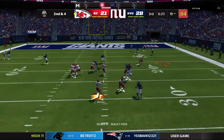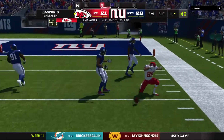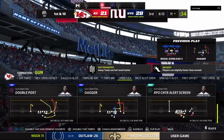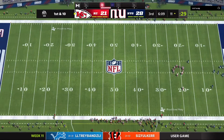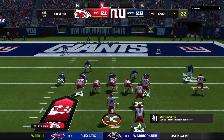Mahomes to throw once more. That caught by Tremble. Whatever the discussions were at halftime to try to slow down this offense, it has not worked to this point. Yeah, I have a vision right now of everything that was discussed at the half just being torn in shreds or being erased off of the Microsoft Surface tablets because none of it is working. They are really locked in on offense.